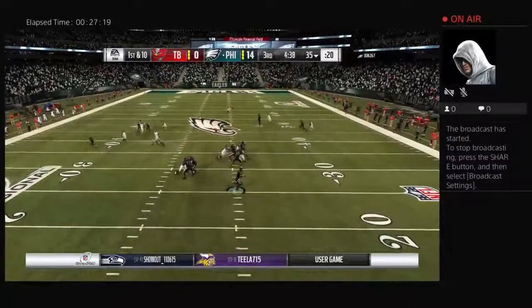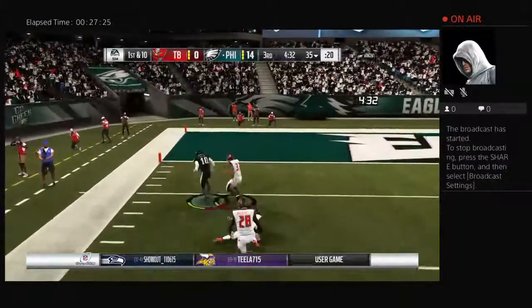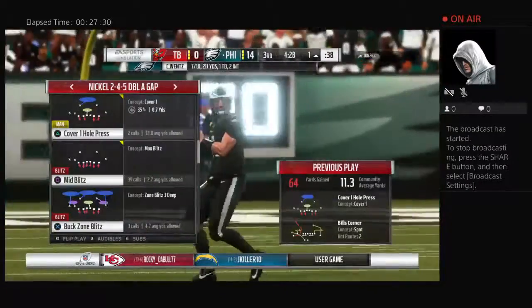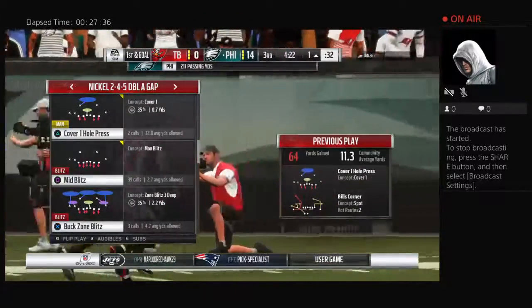Wentz now on first down. Escaping the pressure right. Now he's going to throw it deep to the other side. That's caught inside the 20, and he just falls short down at the 1-yard line. A big play there for Philly. 64 yards.